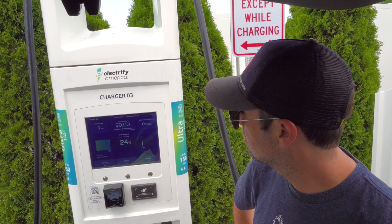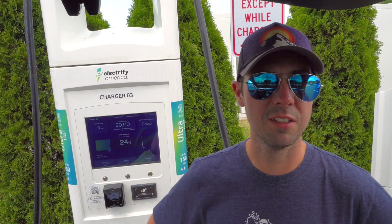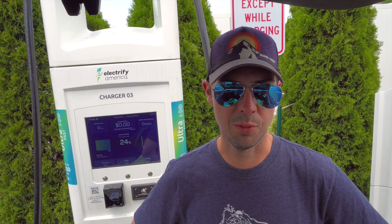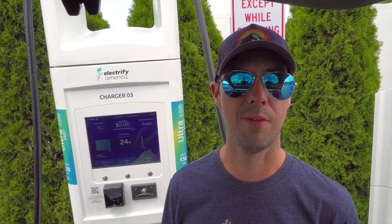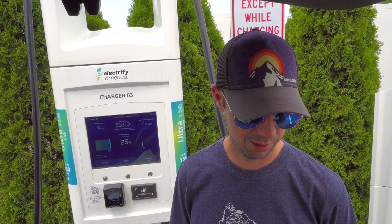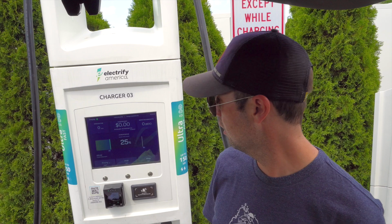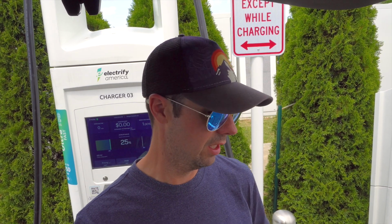All right. We're getting 124 kilowatts, so we're maxing this one out. Now on a 350, we would actually probably see slightly higher speeds than we do on the Tesla V3 one, where we get 250 to like 254 is the most I've ever seen. So we'll have to see if we can find one of those at some point. Yep, that's exactly what it looks like now. But this is working great, and we're getting a pretty good charge here. Where is the adapter? It's over here plugged in.